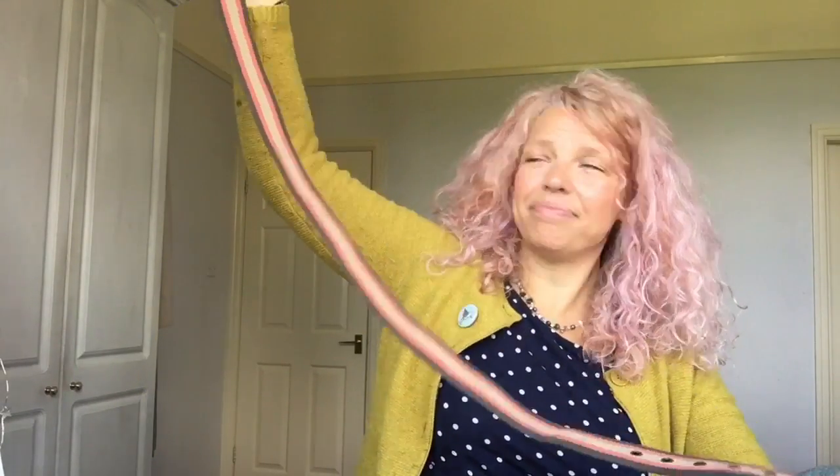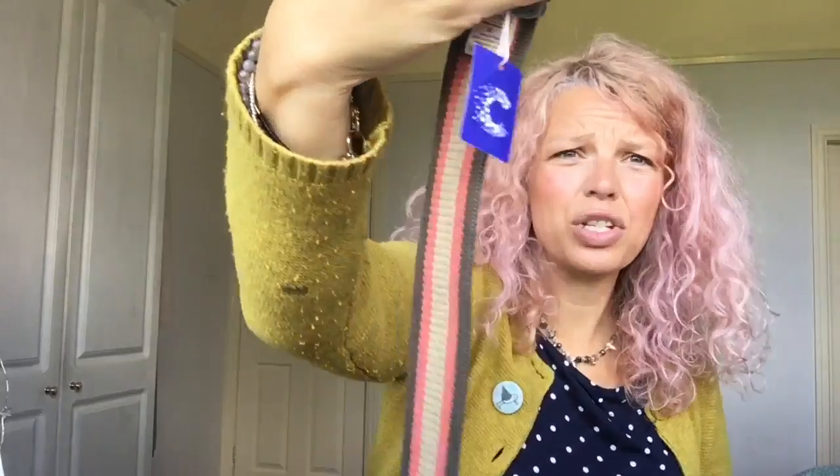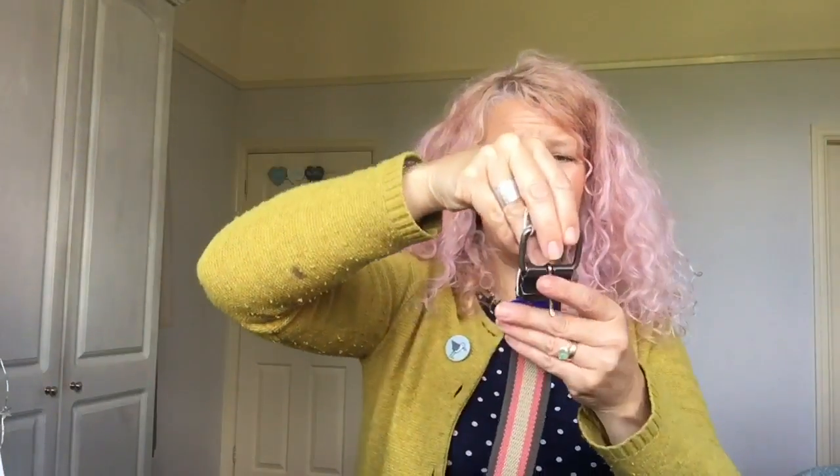Anyway, changing the subject completely. Belt from Fat Face. Bought from Cancer Research. Oh God, you see that? £2.50. I've got a couple of Fat Face belts and I really like them. And this is just like canvasy with a bit of leather on there that says Fat Face. And I just thought, yeah, I like that, and I think around my new jeans, it'll be really nice.